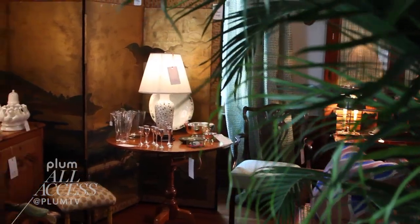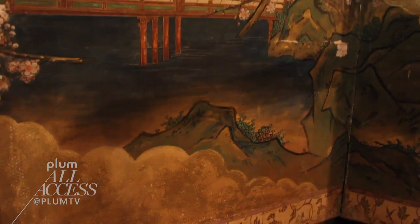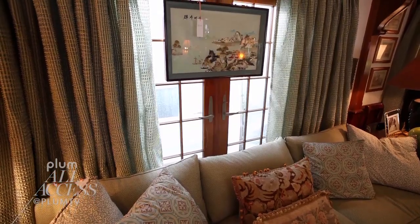center stage. One of the things that we got in was this wonderful six-panel Chinese screen. It's a late 1800s, 1900s. It is a very unique, difficult thing to sell, which is why we have a very good price on it. I was going to say, it's incredibly good. No, it's an outrageously good price.